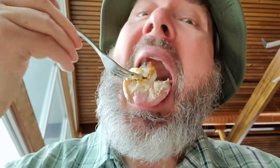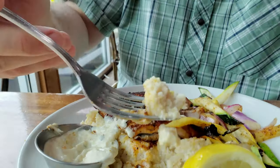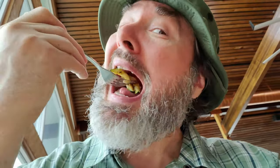This is certainly some of the best red snapper I've had in quite a while. Ooh, that's good tartar sauce. Got a little Creole mustard flavor. The grits. A little squash. Well, that was a fantastic lunch.